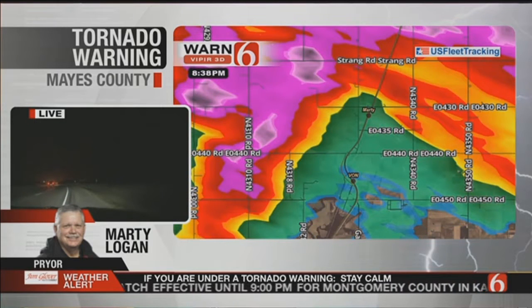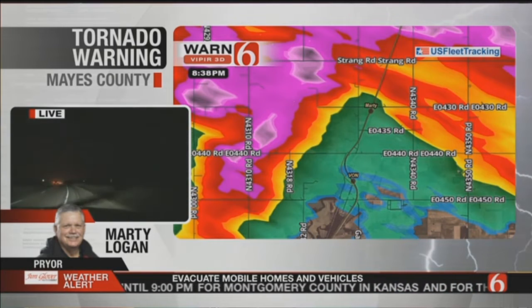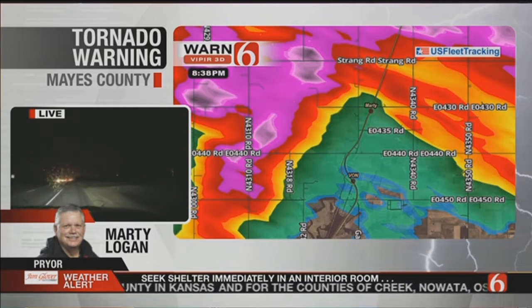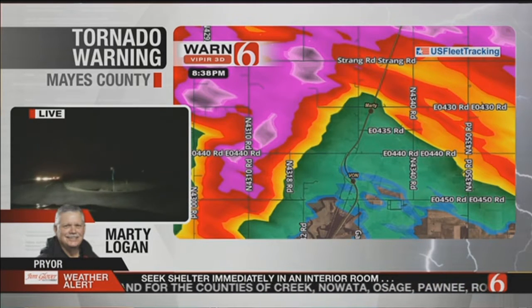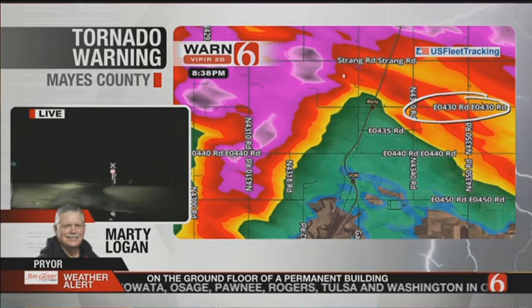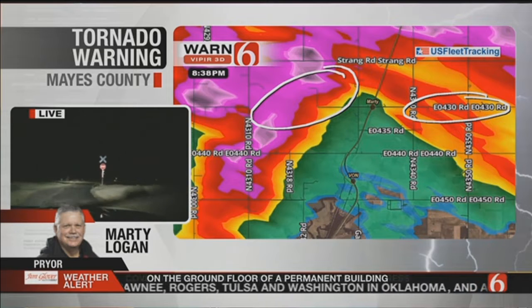We stopped seeing our power line flashes. Good news. Okay, we are on West 430. West 430 is where I'm at right now, and I'm looking back to the northeast of this thing.